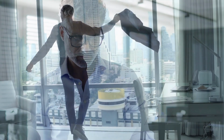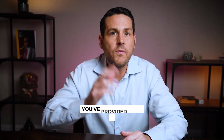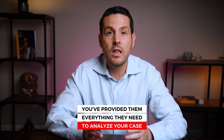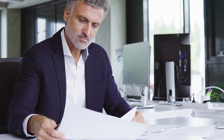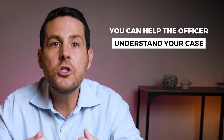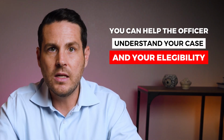The asylum roadmap is your chance to make the officer love you and your case because you've done much of their work for them. You've provided them everything they need to be able to efficiently and fairly analyze your case. You see, asylum officers review an applicant's case file ahead of the interview, and if you submit a well-prepared asylum roadmap, then you can help the asylum officer understand your case and your eligibility for asylum before your interview even begins. This can help the interview go smoothly as the officer will already be familiar with the key aspects of your case.